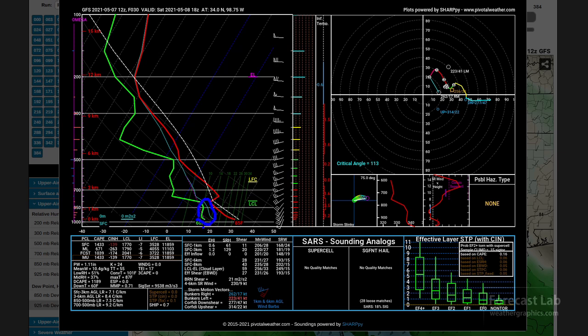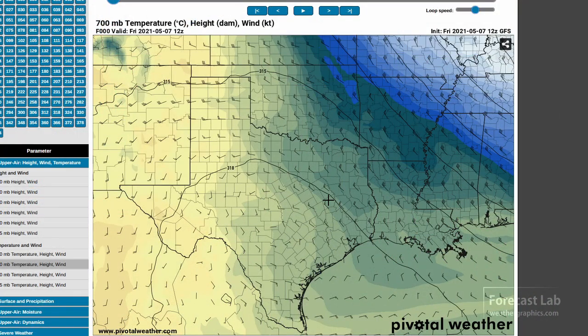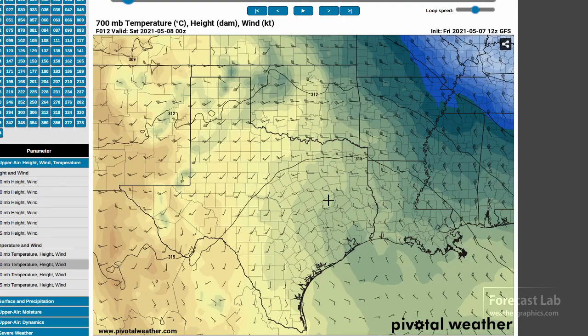The moisture return, not too bad, but it's a lot of 50s dew points there. And then above that, pretty pronounced capping and convective inhibition up to about 150 to 200. So to look at that cap, we're going to go up to 700. So these are the elements you would look at on a chase day.